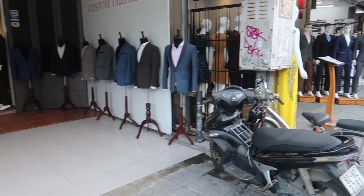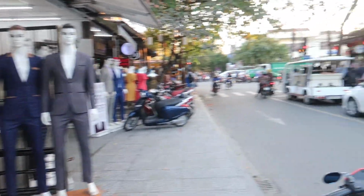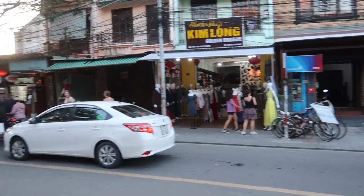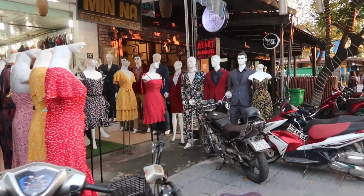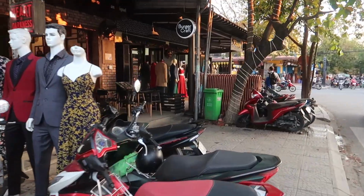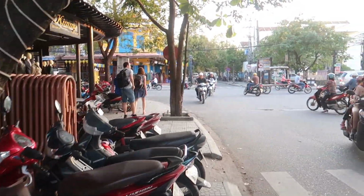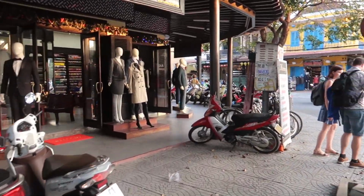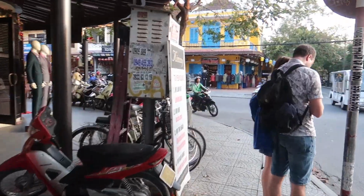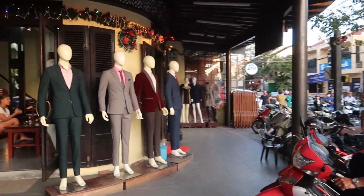Okay, going back to the subject of tailors, guys, check it out. Every other store is pretty much dedicated to tailoring suits, and not just for men, for women as well. It's packed all throughout the city. I think it's considered a capital of suits of the world. No idea how much it costs. Some people said it costs less than 100, depending on your negotiating skills. But they're everywhere.